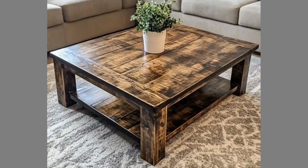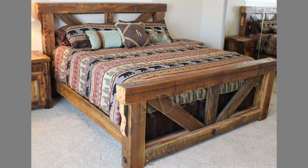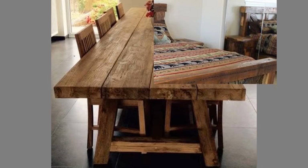Today we will show you the collection of modern home furniture ideas made from reclaimed wood. So watch the video until the end to see these beautiful ideas and get inspiration.